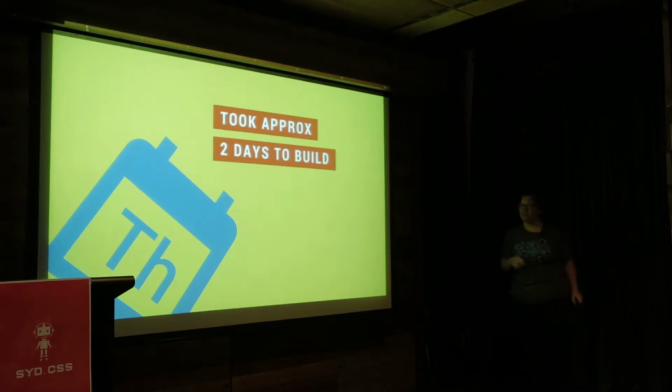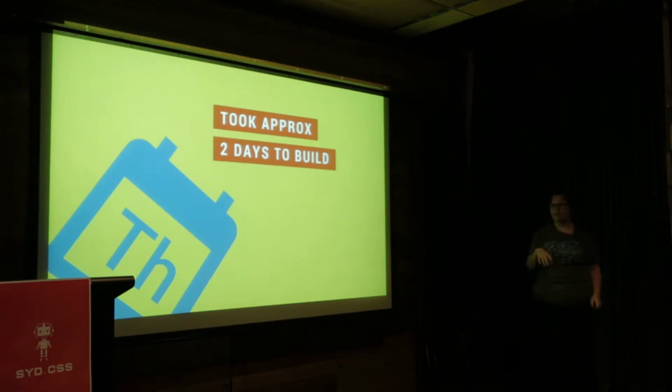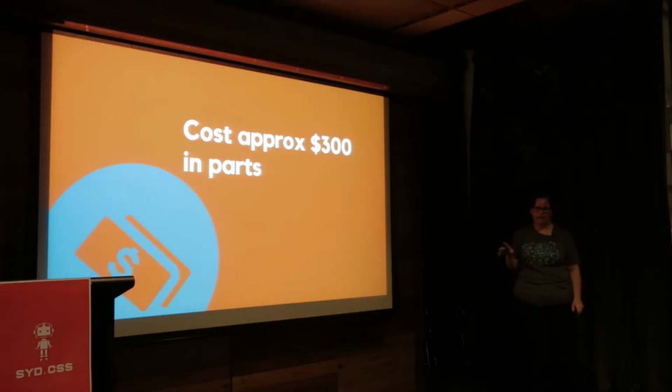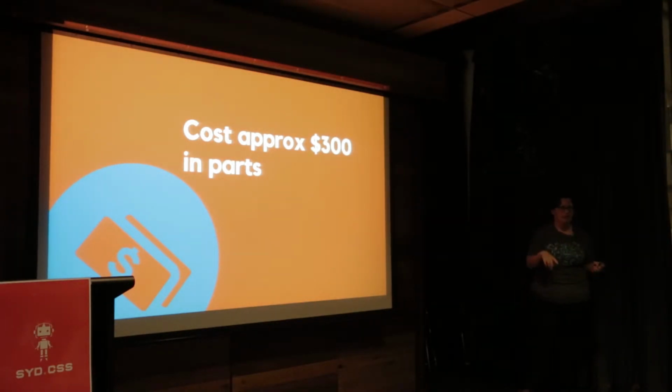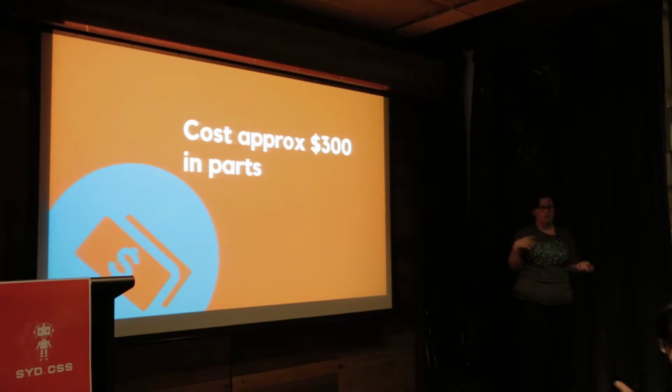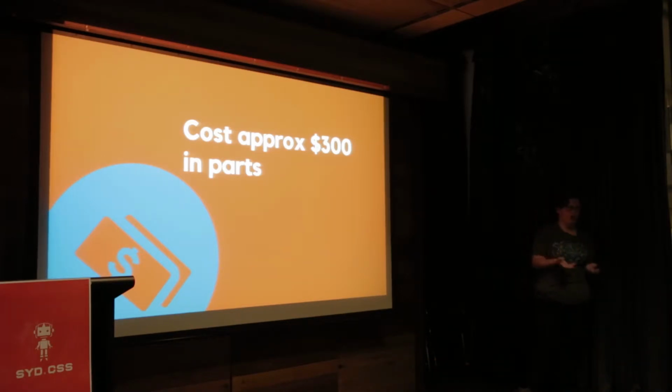Cool. It took about 2 days worth of build time. Spent a day in a hackerspace, 2 afternoons after work assembling it. We also hacked the cost approximately $300 in parts, if I was using an American recipe, which was linking mostly to American providers. Now that I've built it once, I could probably use Australian providers because I know what parts I'm looking for now. So I could probably get that cost a little down.